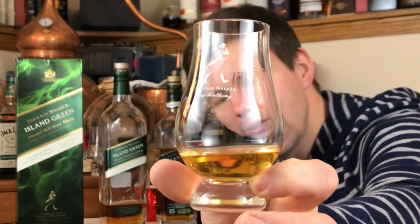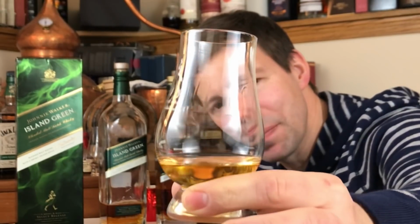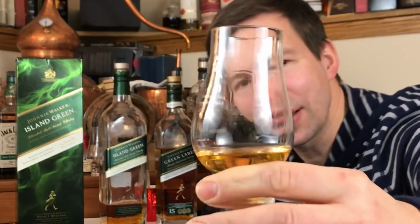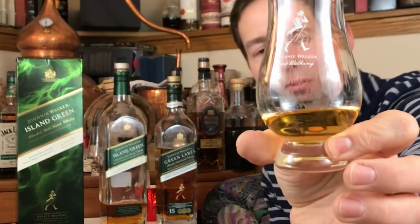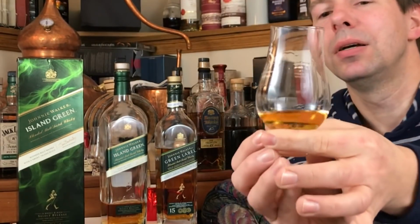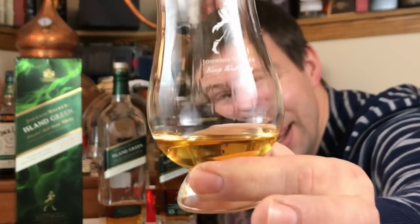Now let's have a look at the legs of Johnnie Walker Island Green. So the legs, what do we get here? Fairly slow to start. They come down nicely. And, oh wow, look at that show getting on the back there. Definitely a beautiful whiskey leg show, and it should have a beautiful whiskey mouthfeel as well. I do like the look of that. That's just beautiful. Can you see what's going on there? Beautiful legs. Let's check out the nose of Johnnie Walker Island Green, shall we?